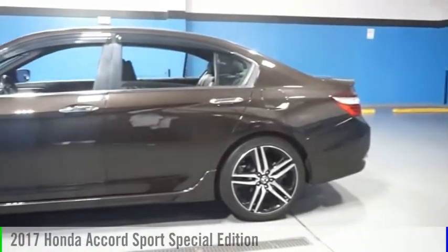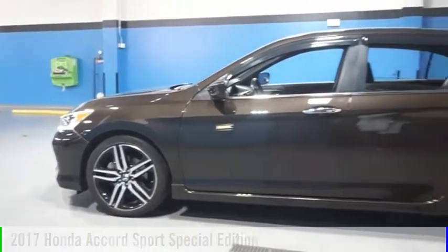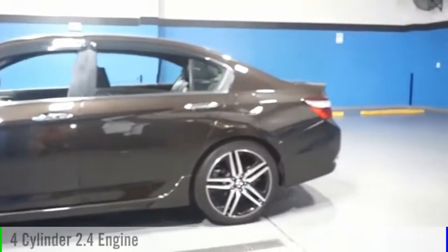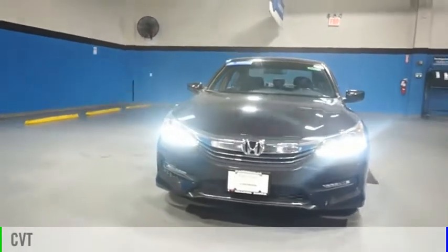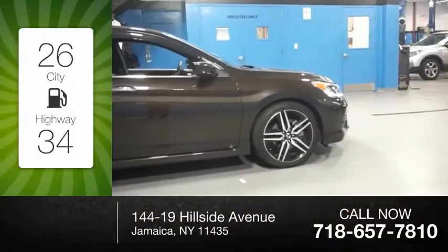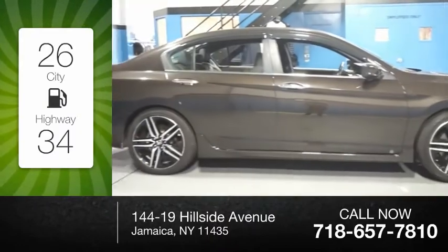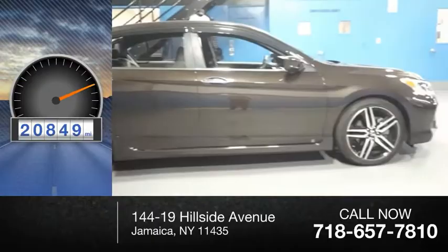Come test drive the 2017 Accord. This vehicle is powered by a front-wheel drive, 4-cylinder, 2.4-liter engine, and comes with a continuously variable transmission. Great fuel efficiency saves you money by requiring fewer trips to the gas station. This vehicle has less than 25,000 miles.